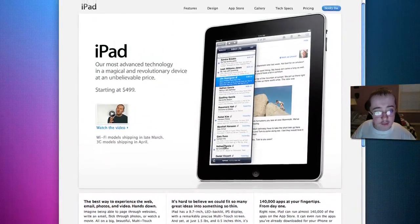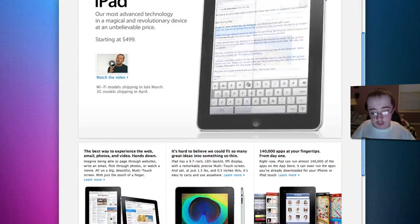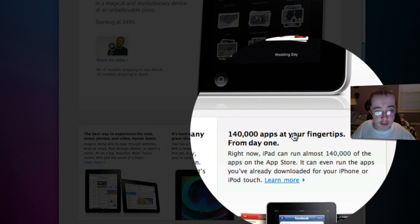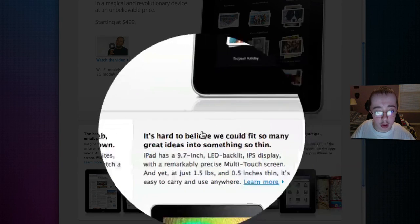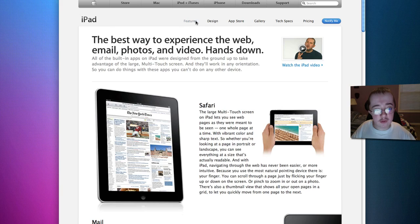Basically, here's the screen they give you first. Just kind of same thing, talks about it. Kind of gives you an idea. It'll run all the same iPhone apps that your iPod does, and it'll run all the apps that are on the App Store currently. It's kind of cool. We'll dig into some more of the features.